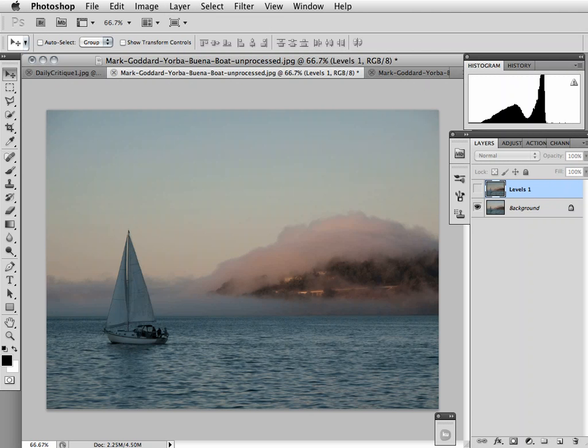Today's image was created by Mark, who's an advanced photographer from California. Mark shot this image with a Canon PowerShot G10, an effective focal length of about 180 millimeters, ISO 125, f/4.5, and 1/320th of a second.